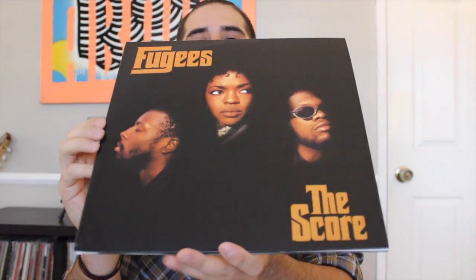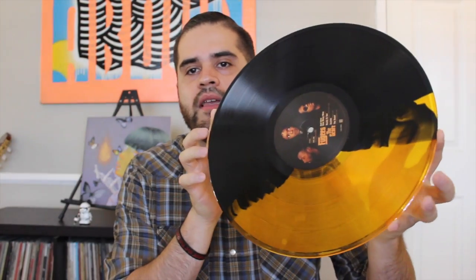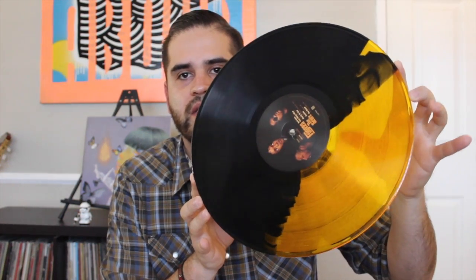You got the front, you have the back, and then it is a gatefold. Just take some steps back here. You got the track listings with some production notes, pictures, and then it is a double LP. They're both heavy pressed albums, and they come looking like this. You have some black and some really awesome looking gold, translucent as you can see. Just a beautiful pressing of the album. Sounds amazing. It's my first time listening to this album on vinyl.